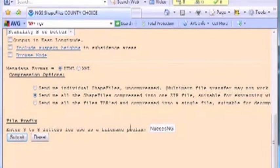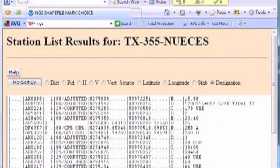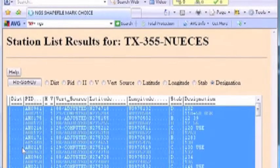And when you say you're making this file, you're creating a shapefile and downloading it. What's next? Click select all. Yeah, you're going to want to grab all those. Once they're all highlighted, you hit get shapefile. That's actually going to download the file. This process is going to take a minute.